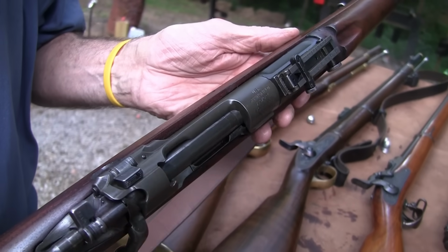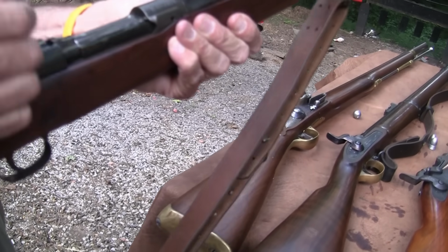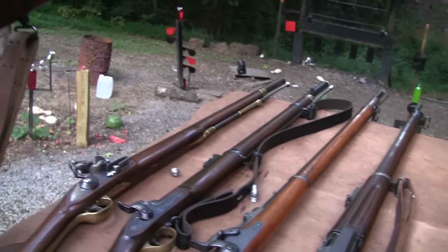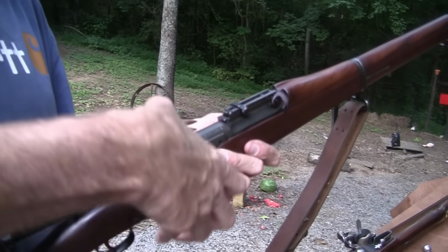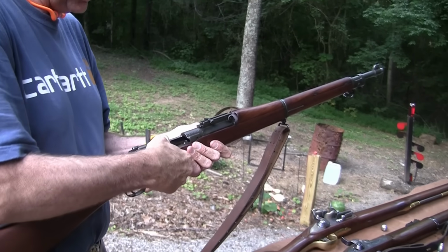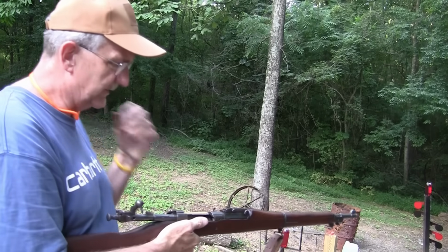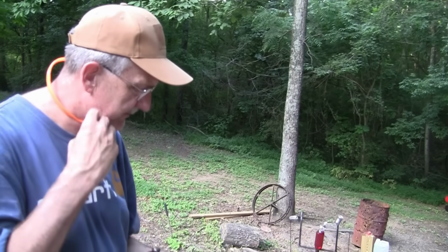I like it. And it's a sweetie. In fact, let's shoot the thing. I've not tried the clips. Let's see if I can use them. Hey, that was pretty smooth, wasn't it? Okay, let's get some ears on. Take a couple shots for this thing.